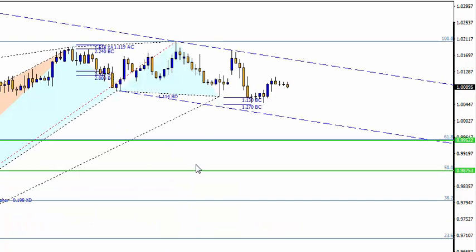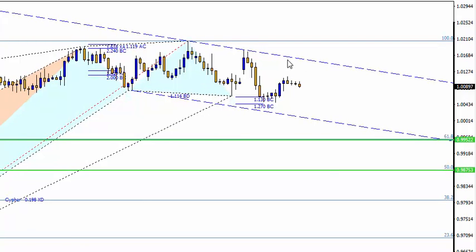Dollar franc is, as you can see, a downward channel from yesterday. Market kind of picked up. Now we might see this going back down again. So this is the direction that we want to head into on the dollar franc, following this channel towards the bottom of the channel, as you can see. So that's our direction for today.